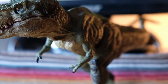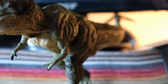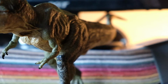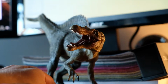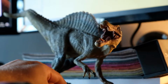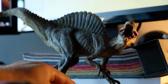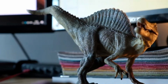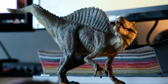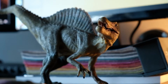I really enjoyed also that it's desk size, right? You can easily have it sitting on your desk. You can also look at some of the other Papo figures. I have the Spinosaurus here as well. You can see that, and again, it's an incredible sculpt. It looks so beautiful. It really seems like whoever does those sculpts down in France at Papo does such a good job, and really takes close inspiration from movies like Jurassic Park and this whole aesthetic that comes with that franchise. So I really love those.